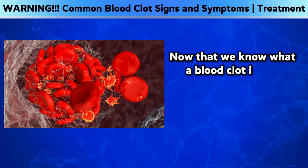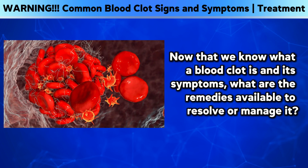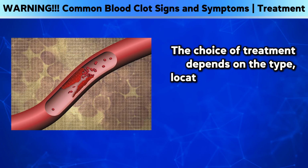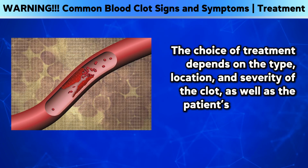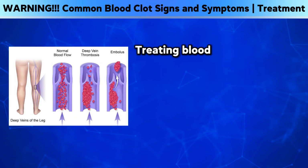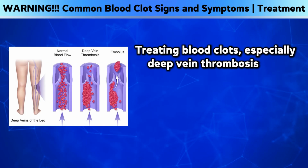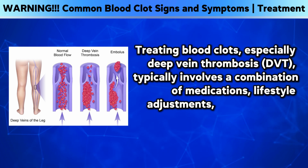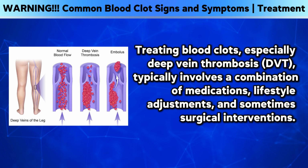Now that we know what a blood clot is and its symptoms, what are the remedies available to resolve or manage it? Treatment options. The choice of treatment depends on the type, location, and severity of the clot, as well as the patient's pre-existing health status. Treating blood clots, especially deep vein thrombosis, DVT, typically involves a combination of medications, lifestyle adjustments, and sometimes surgical interventions.